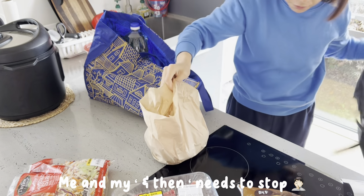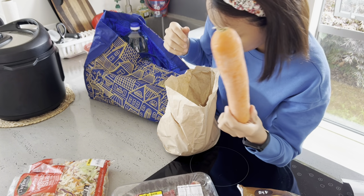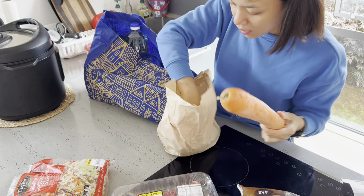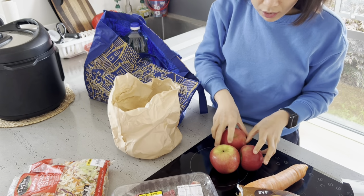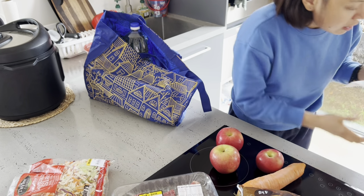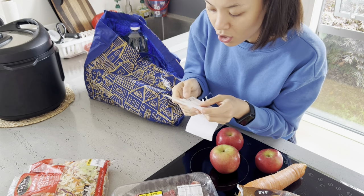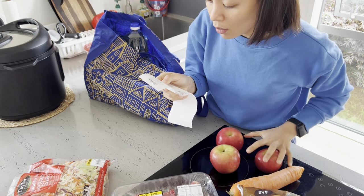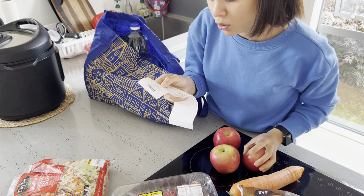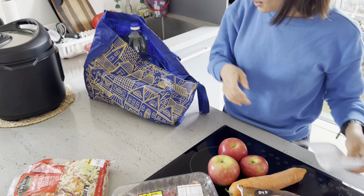And then for this bag, we have one big huge carrot, and then we have two apples in this bag. And let me see, so carrot was just $1 a kg and this is only 32 cents, and then these Royal apples are $2 per kg and three of them is only $1.29.